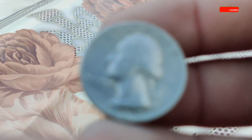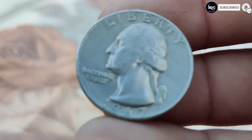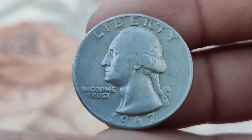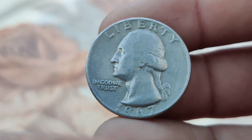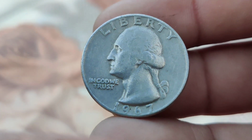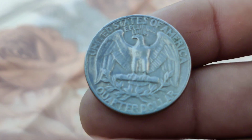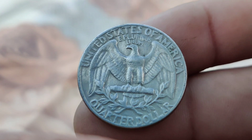Next up, we're focusing on a special piece of American numismatic history, the Washington quarter dollar from 1967, without a mint mark and in extra fine condition. Whether you're a seasoned collector or just starting out, this coin might be more valuable than you think. So stay tuned as we uncover its history, unique features, and today's collector market value.